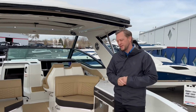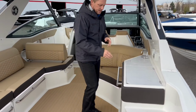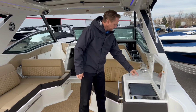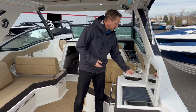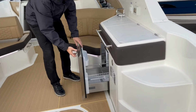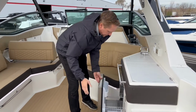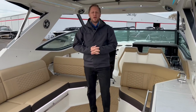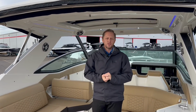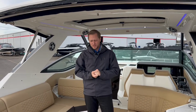So let's come on into the cockpit area. We'll start over here at the starboard side. We open this up. This is an option for a grill. And then we do have a sink right in here as well. And then right below here, we do have a refrigerator that pulls out, and you also have your garbage can that pulls out. I want to mention that this particular Sea Ray has the twin Mercury 6.2 liter 300 horsepower engines, so plenty of power for this particular model.